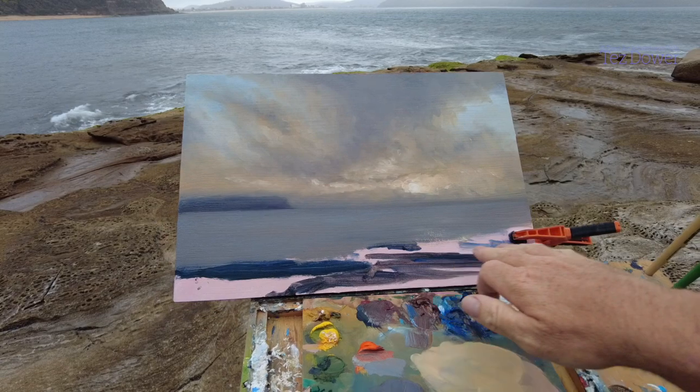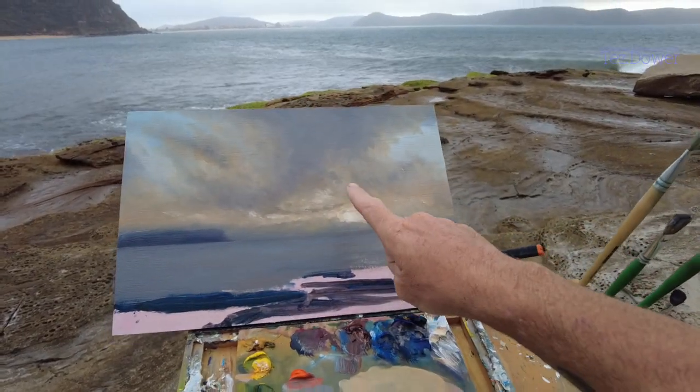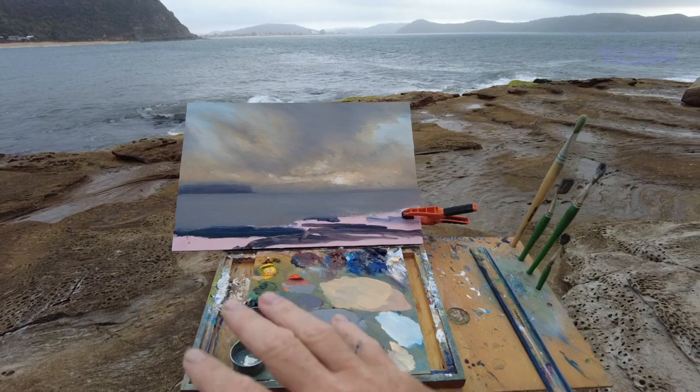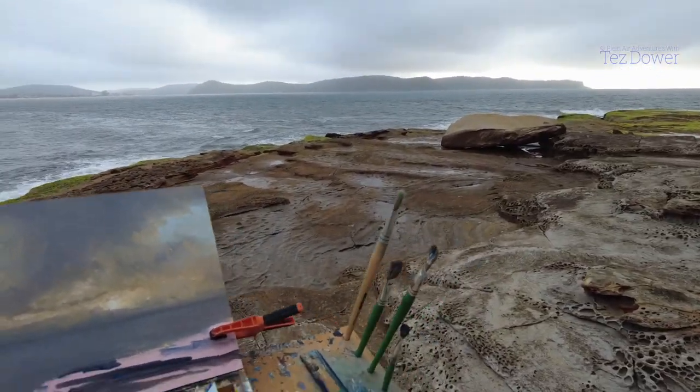I'm going to just soften the water, and then I'm going to put the highlights of the sun on the water, and then I'm going to do the wave here and bring it all together, harmonize it all, and hopefully it'll turn out okay. So at the moment, it's not bad. I don't know if this rain's going to set in or what, so I just keep painting.